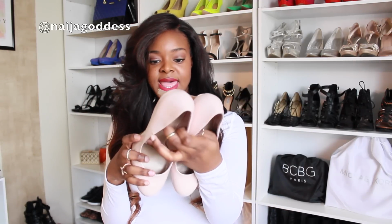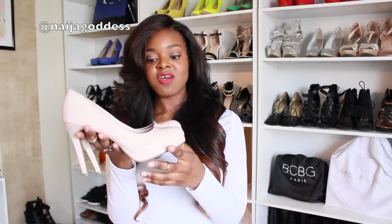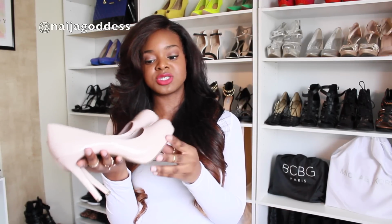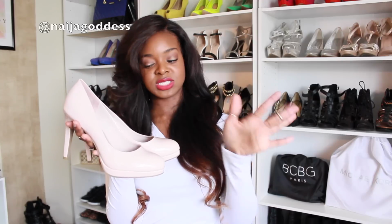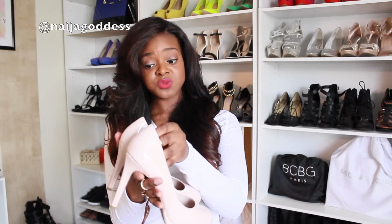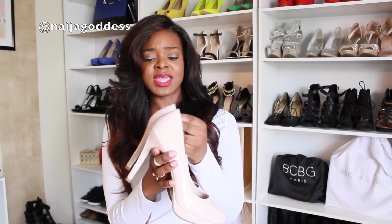Nude colored shoes. These are actually from Payless, 9.5. I have these nude shoes that are patent leather ones, but I didn't like the way they looked because they were too big for me. So I found these ones. These are perfect. Just a plain shoe for just throwing on and going. So yeah, I got these.